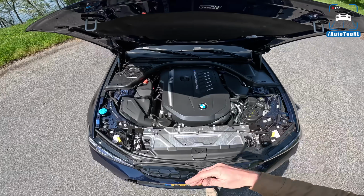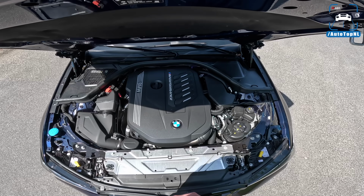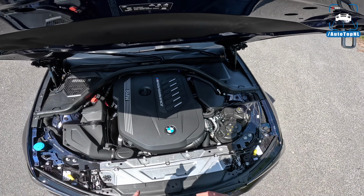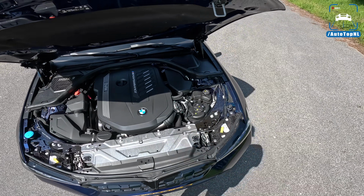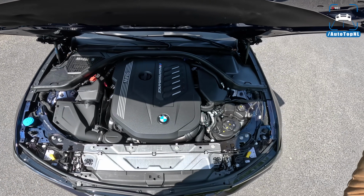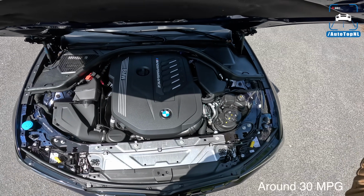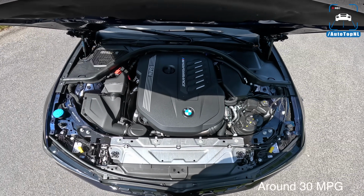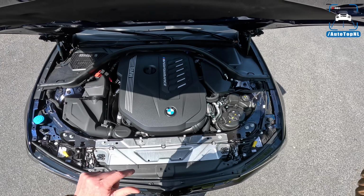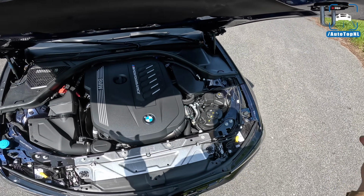So when you release the throttle in Eco Pro mode, it will coast like nothing else. It will go for a long time with the engine turned off, and that is why this car has an amazing fuel economy. For a performance oriented car with a 6-cylinder engine, this thing does really well. I mean, like 7 to 8 liters per 100 kilometer on average should be possible, and that is super impressive. So that is definitely a big improvement for the M340i. It really genuinely improves the car.